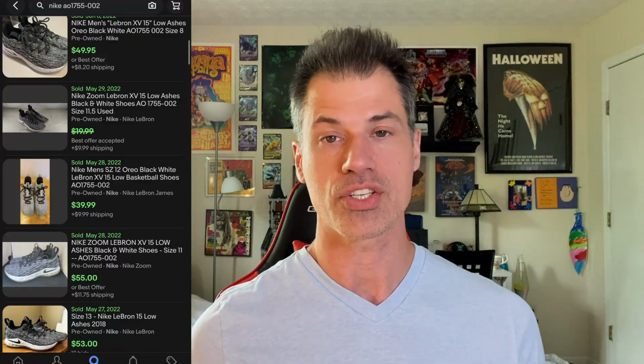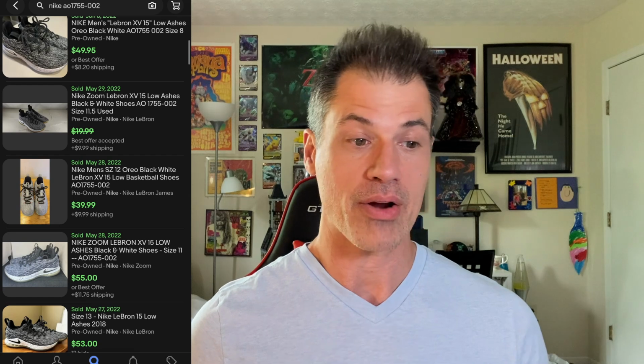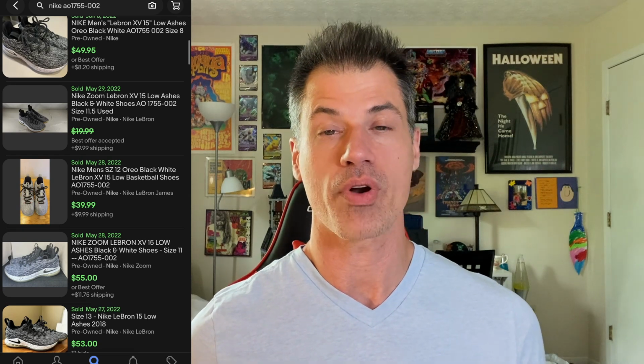So Low Ashes is what this is called, the Lebron 15s. I sold these for full price, $69.99. Buyer is $84.09 all in, and they cost me $4.39. Took a little bit longer to sell, but I'll take it.